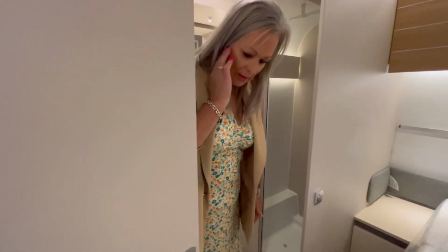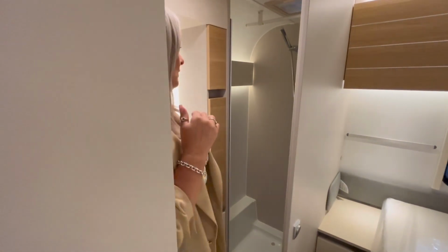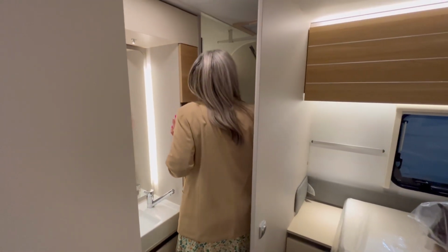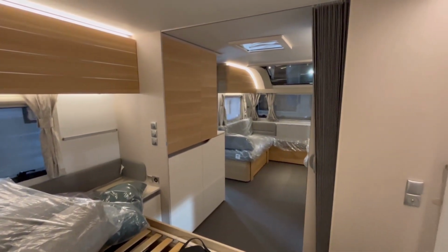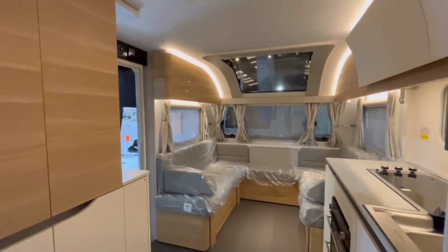I'm not going to force it because I don't want to break it. But that obviously slides across. Yeah, so they're not massive, but they do a job. They're adequate. Spacious. But not bad at all. Squeeze past bed.